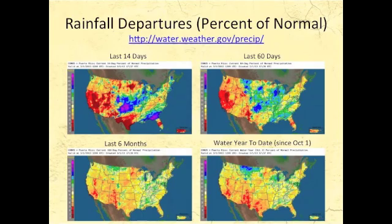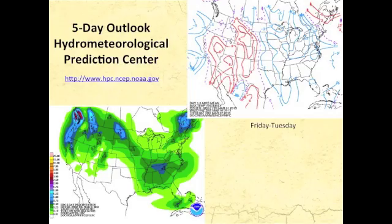You can see a lot different pattern in the departures from normal precipitation. We did change to percent of normal here instead of departures because some of the dry areas don't really show big departures, but percentage wise it's been pretty good. The northern part of this region has really benefited, although you can still see some of those long-term effects, especially in New Mexico, which really has missed out on both of these recent events as well as the long term, and they're having some troubles.